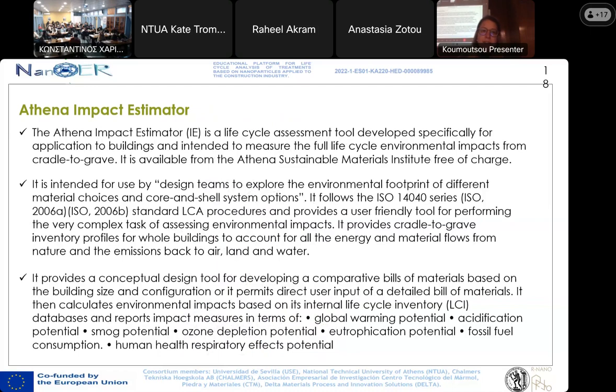As for the life cycle assessment tool utilized for the purpose of this study, it was the Athena Impact Estimator, developed specifically for application to buildings and intended to measure the full life cycle environmental impacts from cradle to grave. It is available from the Athena Sustainable Materials Institute. It is open source and free of charge. It is intended for use by design teams to explore the environmental footprint of different material choices and current wall and ceiling system options. It follows the ISO 14040 series, more specifically ISO 14044 and ISO 14040.